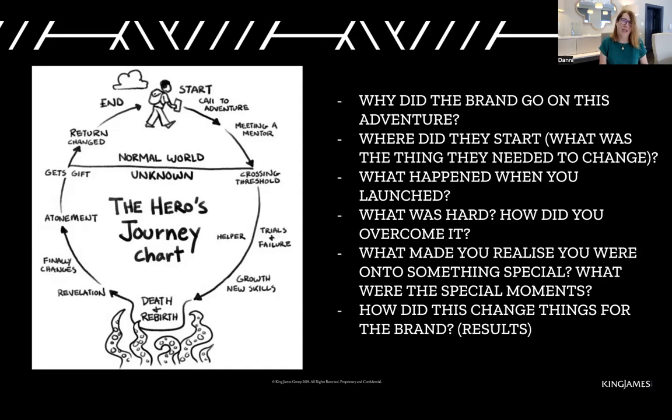So in the hero's journey, there's always an adventure that you're going on. There's an inciting incident that takes you on an adventure. So you have to ask yourself, why did the brand go on an adventure? And where did they start? What was the thing that needed to change? If nothing needed to change, you didn't need the campaign. So something was happening that required this campaign to exist.